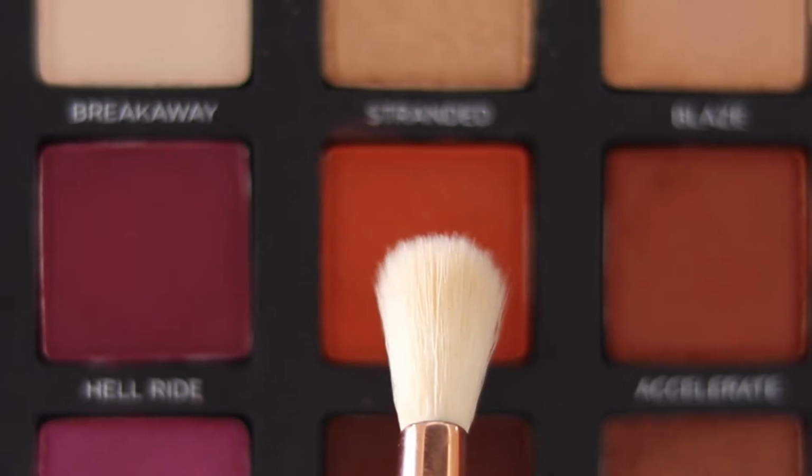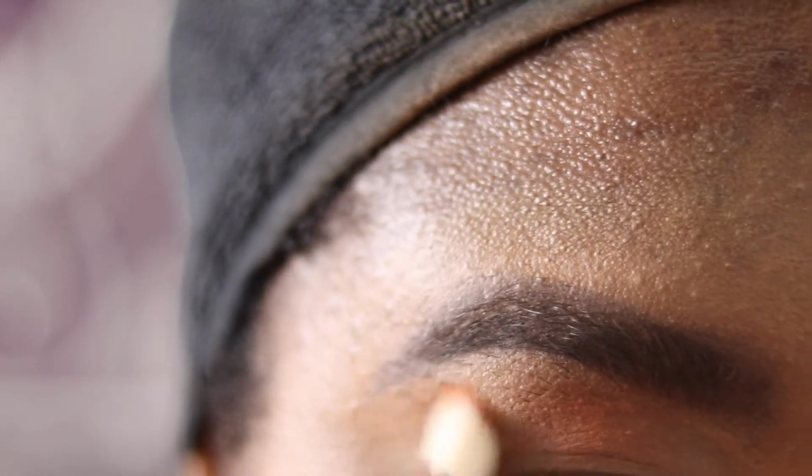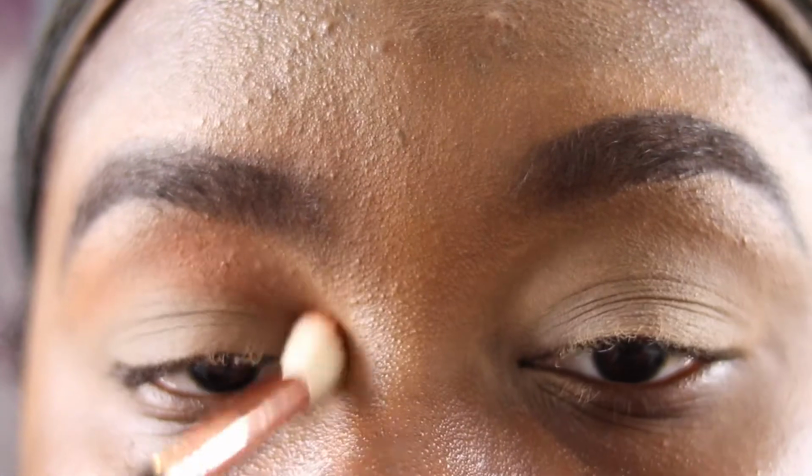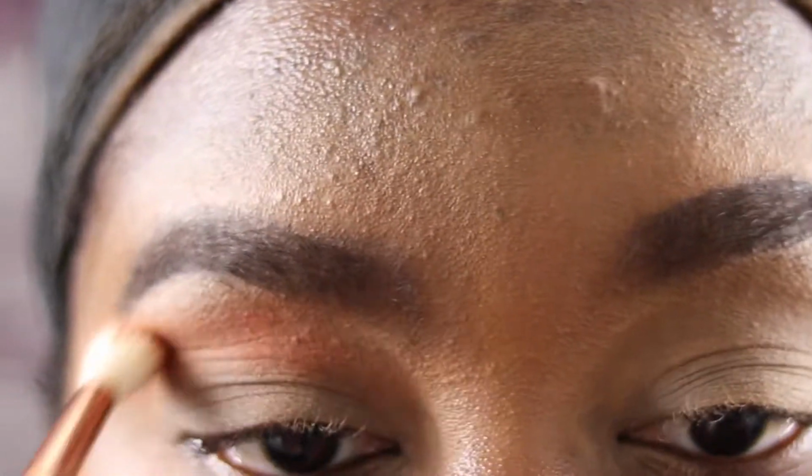Enough yapping, time to see how I got this look. Alright guys, it's super up close. So I am going to be jumping in with the palette. I'm taking my Sigma E35 and taking that shade Baja as my transition shade. I'm just blending that until I'm happy, and adding more and building it up until I get to that desired intensity level.